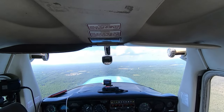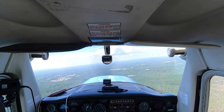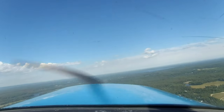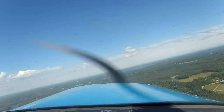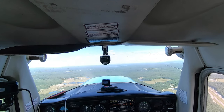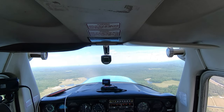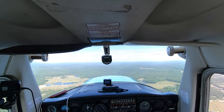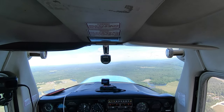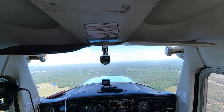Traffic, Cessna 249 is on the 45 for runway 30, 2 miles out. Taunton traffic, Cessna 249 is downwind for runway 30, Taunton. Taunton traffic, 6565 Romeo is about 10 miles to the southwest of the field, looking for a report on those gusts. Last thing I knew, we had 9 knots from 250 at Taunton.